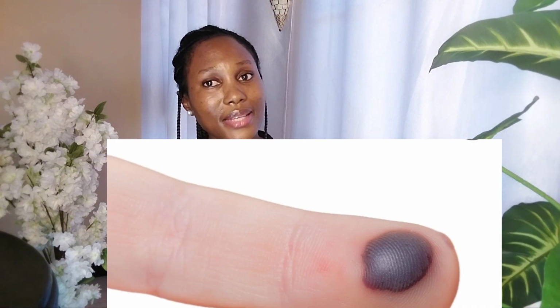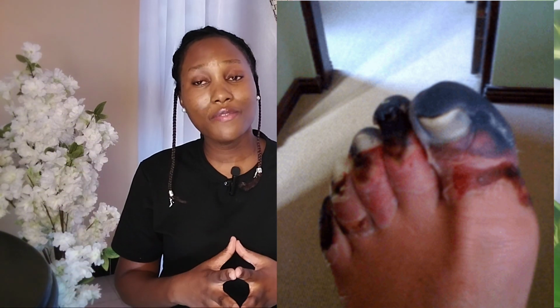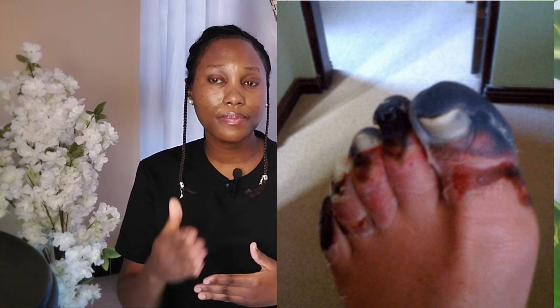And here you're going to have an involvement of the deeper layers of your body in the exposed areas. For example, your muscles, your tendons, your ligaments. You're also going to have blistering of the skin, but this time round, you're going to have blood-filled blisters. And after some time, these blisters are going to be replaced by a thick black scab. And just underneath that, you're going to have new skin formation or new tissue formation. But sometimes you can just have dead tissues. That is the picture of the signs and symptoms that you should look out for.